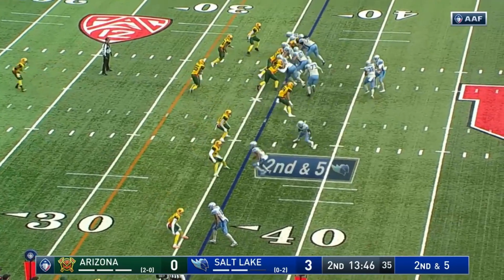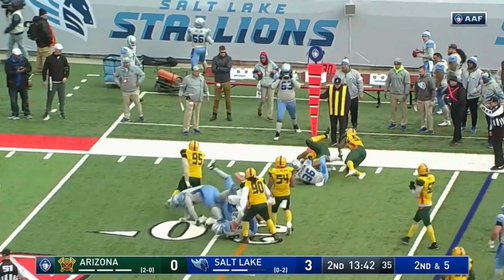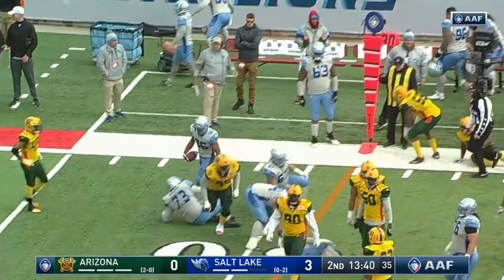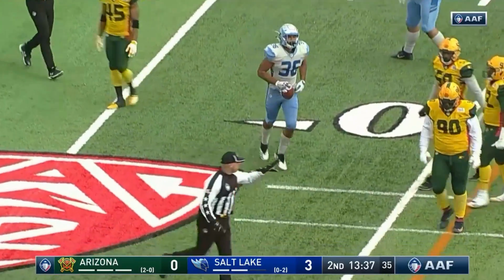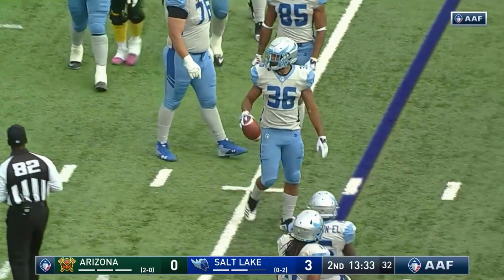That's out of the shotgun, 3 wide receivers left, and hands the ball off to Bonio to the right side. Finds a hole near the first down marker. That's Niles Morgan again with a stop. Picks up 5 yards on the play. And will they move the chains, or come up just short?